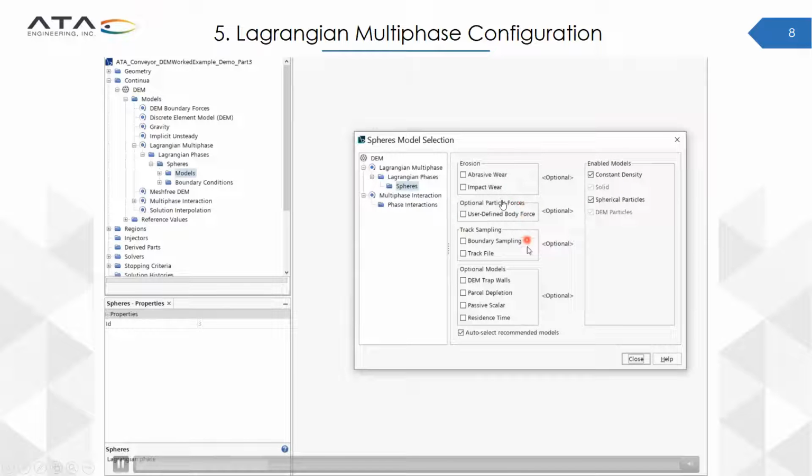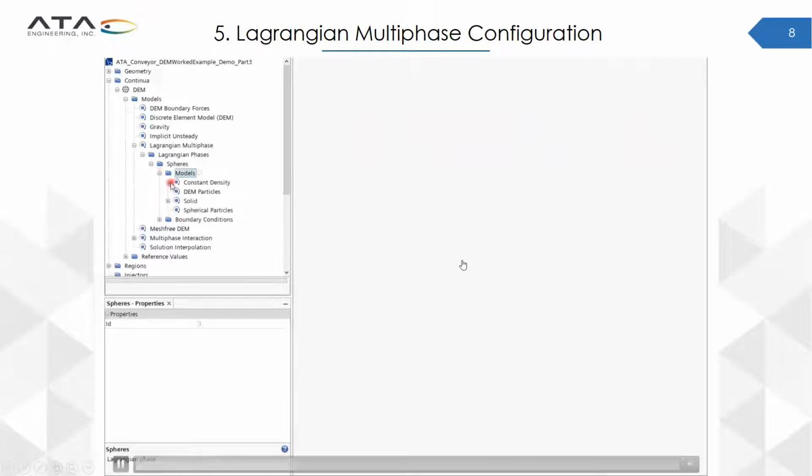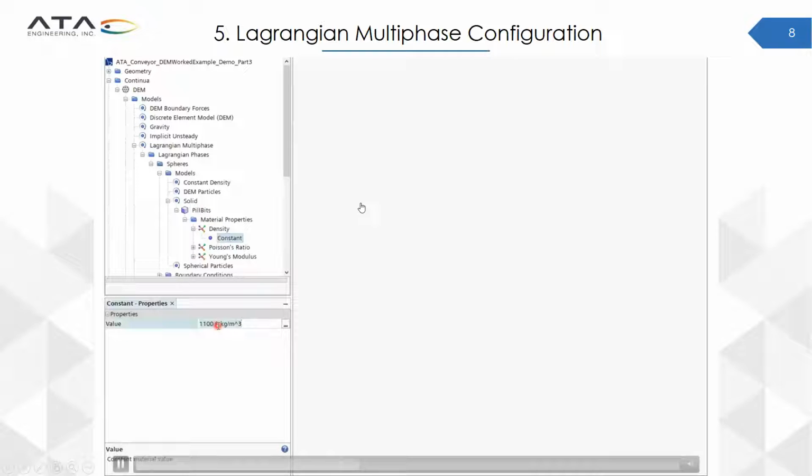I'm not going to model any erosion. I'm not going to track the particles. I'm not going to use any of these other optional models, but they're all available if you needed to track your particles or you wanted to model erosion. So the only thing I really need to set is the material properties, and I'm going to call this solid pill bits, pills that are broken up.